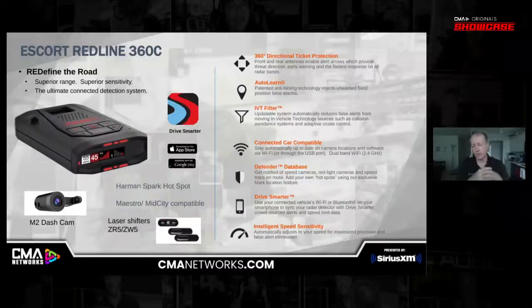As Michael alluded to, in Saskatchewan and east and a lot of those provinces, the Redline makes for a great product where it cannot be detected by what are called radar detector detectors. It has 360 degrees of coverage. It comes with the auto learn technology that we talked about, or the in-vehicle technology filter. Again, that's for filtering out collision avoidance systems.